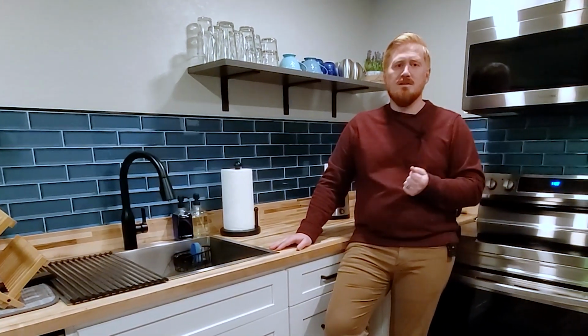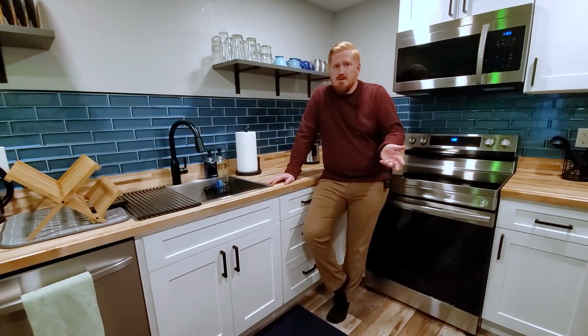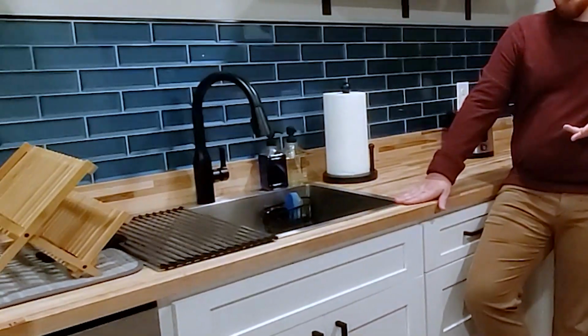Whether you want to permit this or not, that's up to you. Obviously, I'm supposed to say you should permit everything, but that's up to your risk and what you want to deal with the city. A lot of places that have been built out like this or have had additions done, if you really look it up, most haven't been permitted. So it really is up to you. We fully permitted ours, so everything we have here is technically allowed, but really keep that up to you. But a full-size sink, again, might not always be allowed.